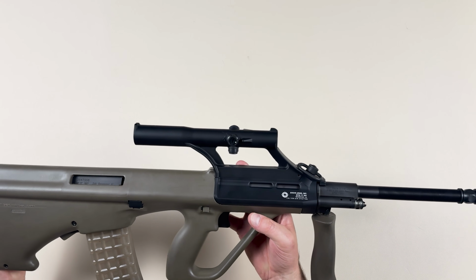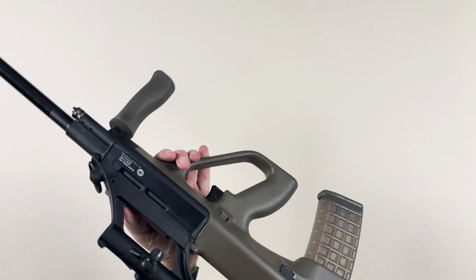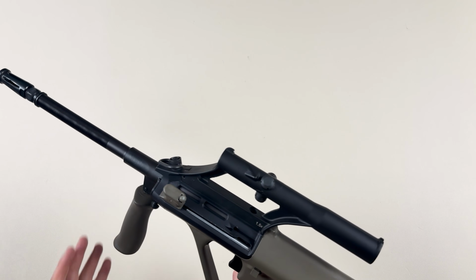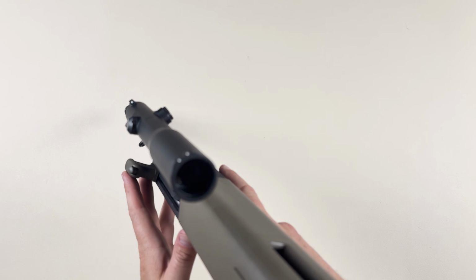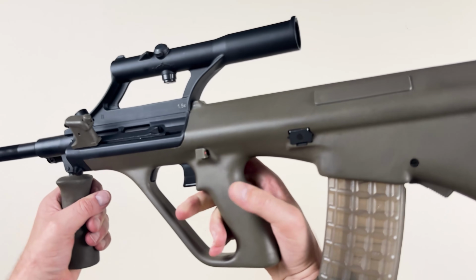First, the bullpup layout. By relocating the action and magazine behind the trigger, the AUG was able to retain a full-length 20-inch barrel in an extremely compact package. It was shorter than its competitor, the M4 carbine, despite giving the caliber more velocity and reach.